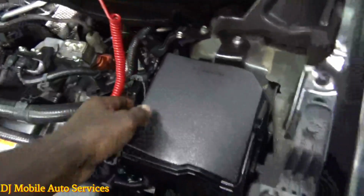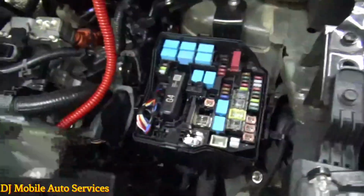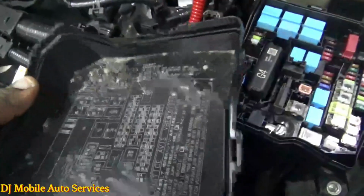Alright, so let's do some checks on this and see what's going on. I'm not sure exactly why we got dirt in here. That's probably a clue, because the vehicle is fairly clean. Let's look for the fuse.